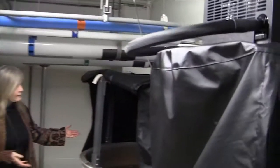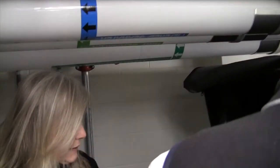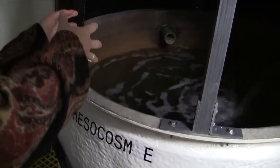This gives you a little bit of an idea of what they're dealing with. And then this is what can be used to sample, then again, isolate cells, see how the conditions have changed, what's going on in there.